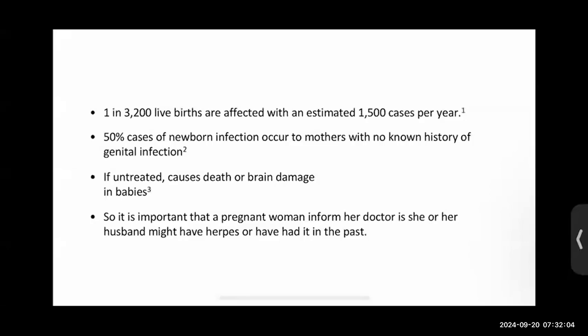If it's untreated, it can cause death and brain damage in the baby. So it's important that a pregnant woman informs her doctor if she or her husband might have herpes or had a history of herpes in the past.